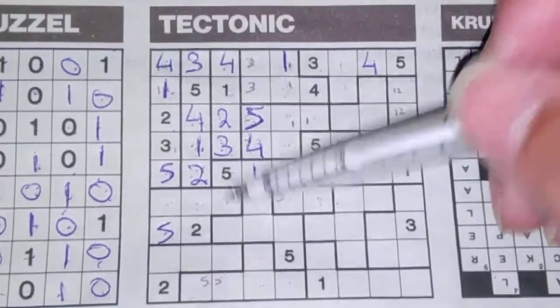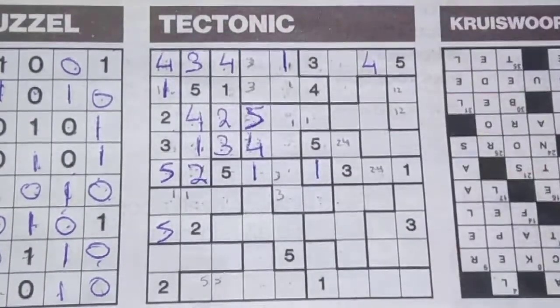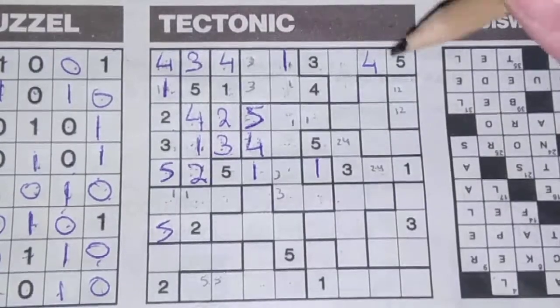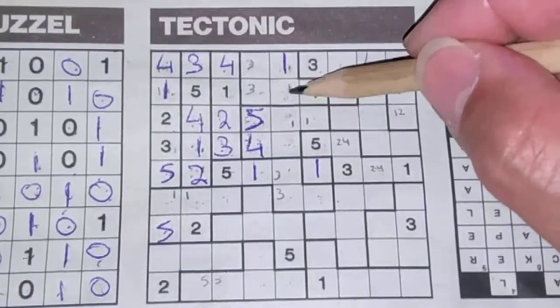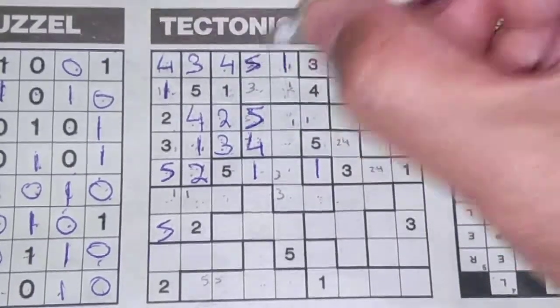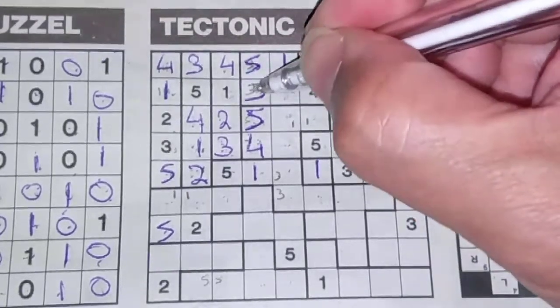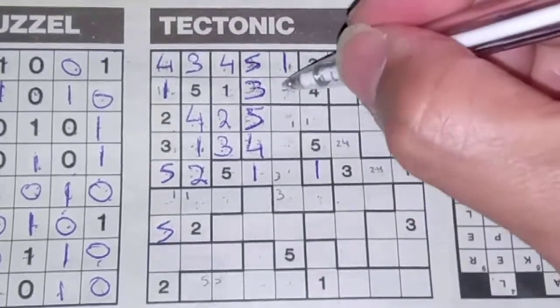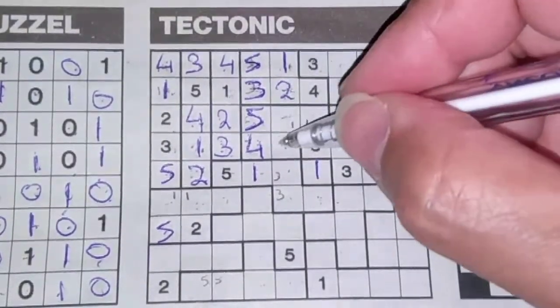This box cannot be a 1, so the 1 could be here or could be there. How about the 5? These two boxes cannot be a 5, so 1 box left for the 5 should be here. This box cannot be a 3, so 1 box left for the 3 should be there. 1 number left should be the 2. These two boxes cannot be a 2, so 1 box left for the 2 should be here.